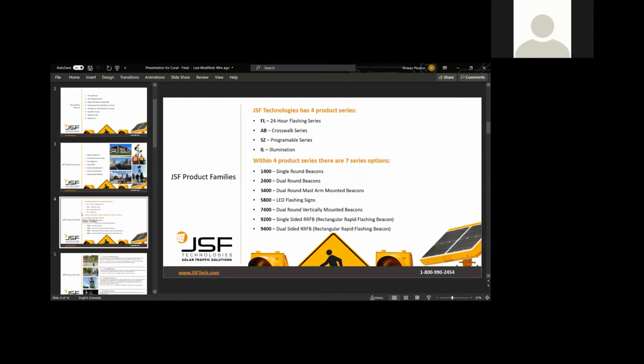Some of the core products that we manufacture, and nobody needs to memorize these part codes. This is just a high-level review. But the FL simply means the flashing series of lights, the 24-hour flashers. The AB refers to activated beacons, which is typically the Crosswalk series. School zone are the pre-scheduled, pre-programmed systems, typically for school zone applications. And the IL simply refers to illumination, and we'll talk about the area lighting systems in a few slides.